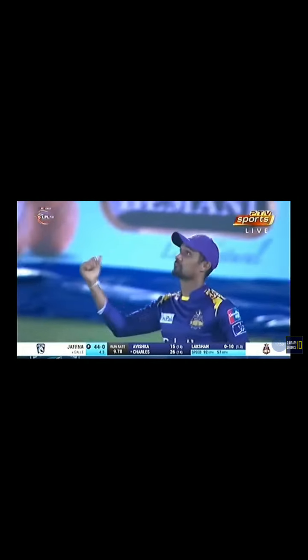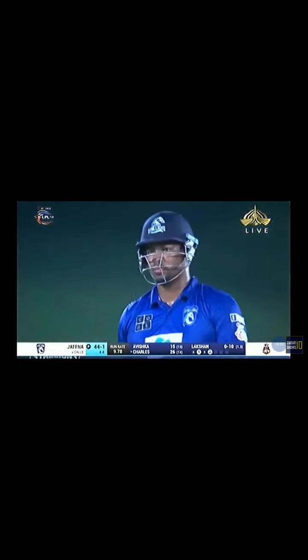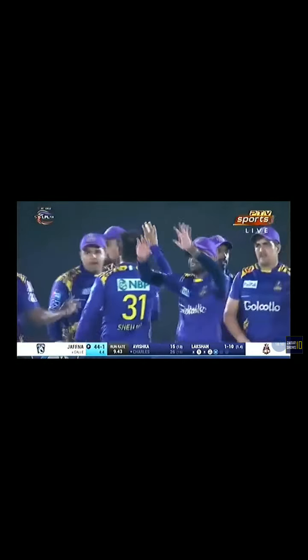Slow one, picked up. And what a catch! Dear oh dear, I thought this was going into the boundary line. Gunatilaka diving across, taking a spectacular catch to get rid of Johnson Charles. It was not going their way. You need something like this. You need a moment of brilliance.